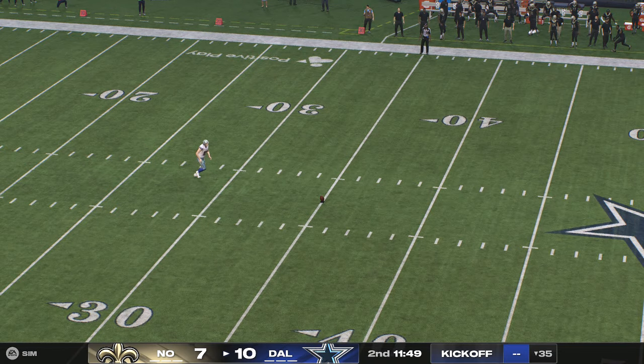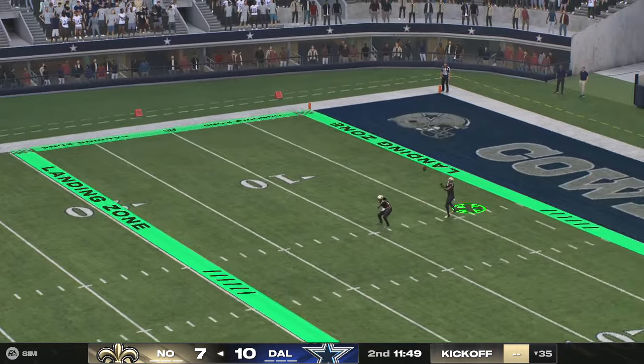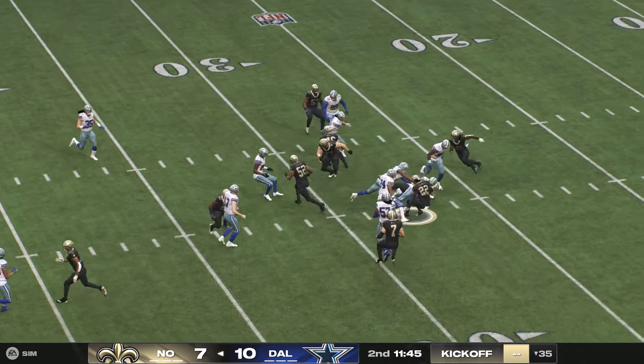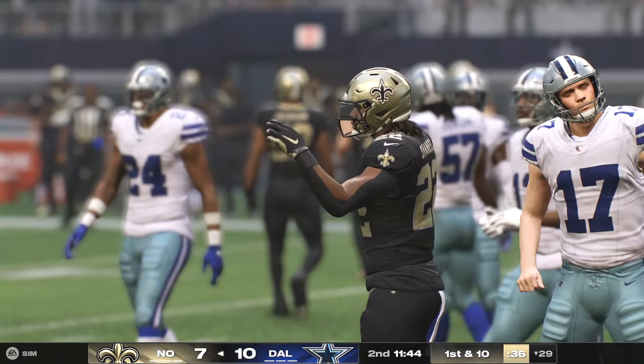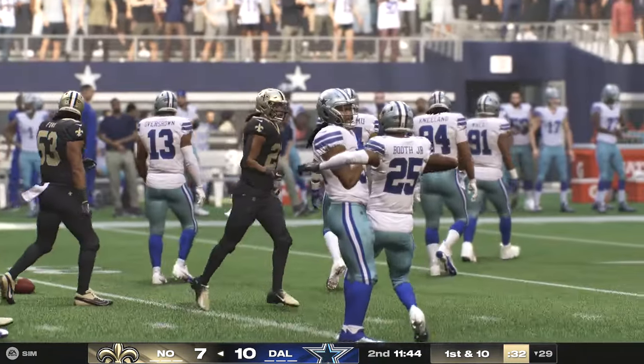Both teams ready to go once more as the kick's away. Here comes the all-pro returner from last year, Rashid Shaheed. And a decent return there. He'll get this up just shy of the 30. Now out comes the New Orleans offense. They're ready to take over once again.